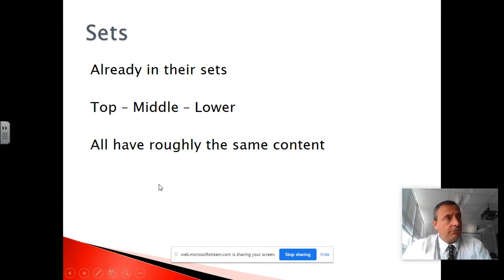But although we've put them in their sets, we do test them regularly. Once a term, they'll get their GCSE paper. We have a look to see if anyone's vastly misplaced. If they are, we move them, and that's not an issue. I like to have my mark book with extra names on the bottom, just to show that we've got it right and keep looking at it, so they're not stuck in a set. We can move them down or up, depending not just on their maths but on how they're feeling as well. So we do look at it.